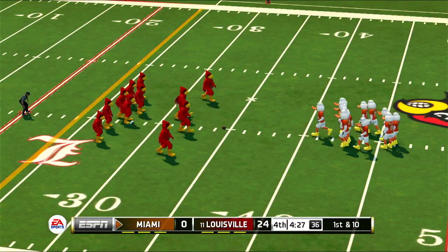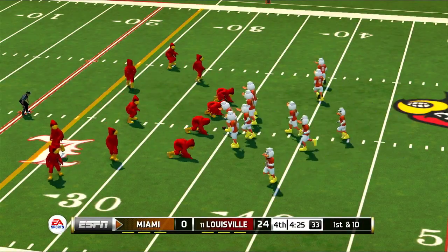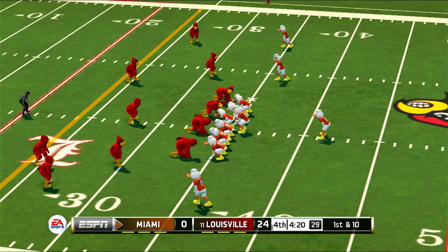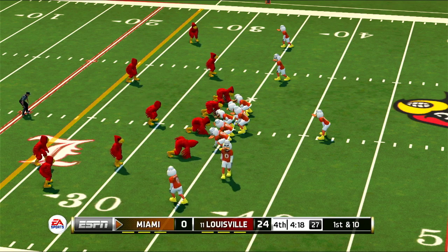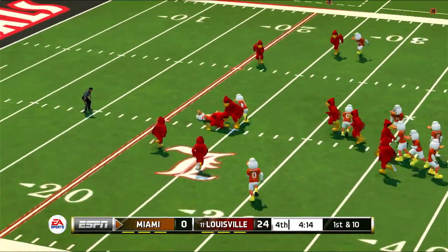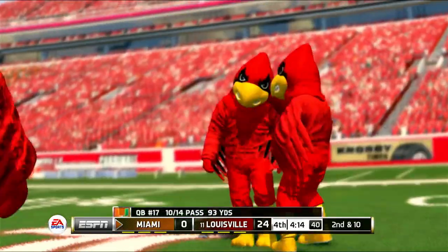It's first and 10. Ball on the 34-yard line. Here we go. Gray 95. Pass incomplete, trying to get it to his receiver.